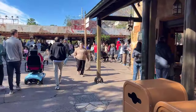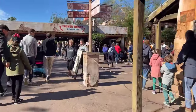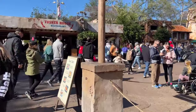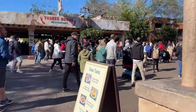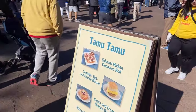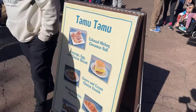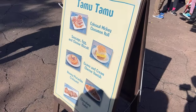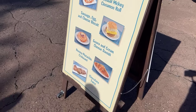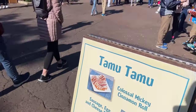I think they might even be getting something warm, like a pretzel. The ice cream machine is probably not doing overtime today. Oh, yeah. So, Colossal Mickey Cinnamon Roll. I think that's maybe what people are getting. Sausage, egg, and cheese biscuit. That sounds good. Guava and cream cheese Danish. Honey pistachio croissant and a chocolate twist. They all sound wonderful. I'll take one of each, please.